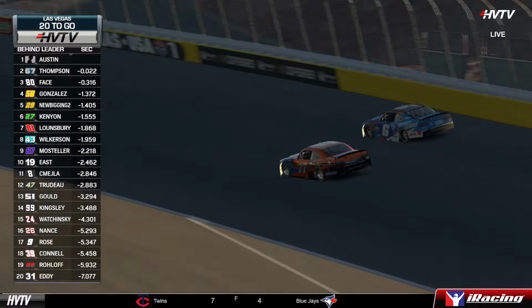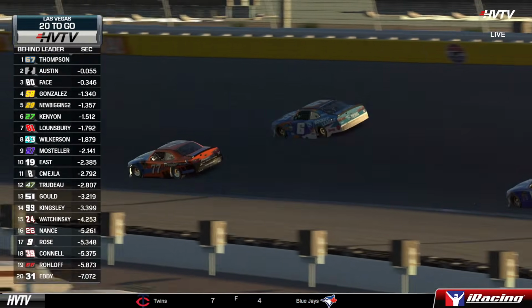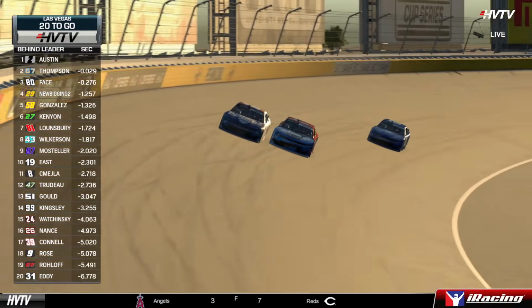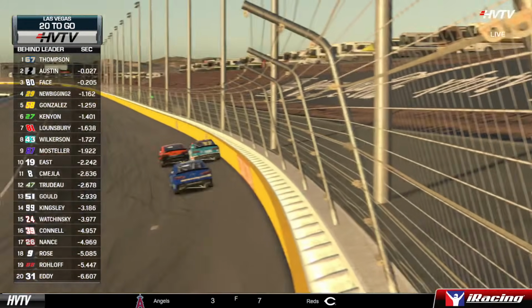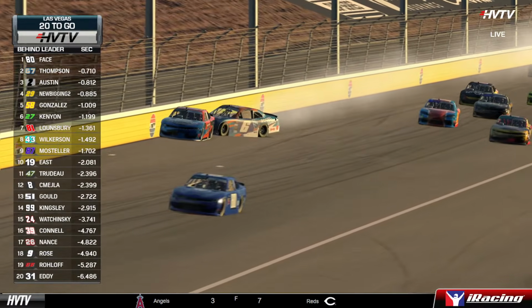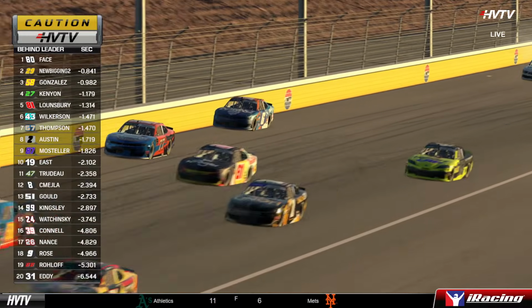To go. Gavin Austin has some company. Wyatt Thompson, he's not bomb side, going to try to slide up. Not quite. Going to be a little bit of contact between the two leaders, side by side down the backstretch. Contact. 77 up into the outside wall. You're going to take Gavin Austin with them. Caution will wave.